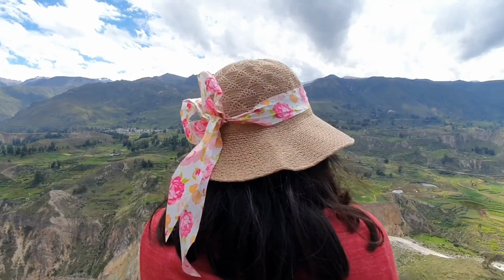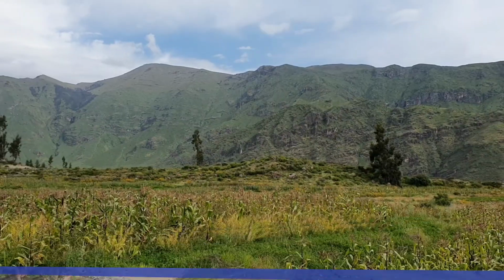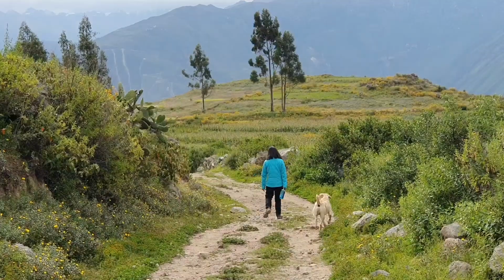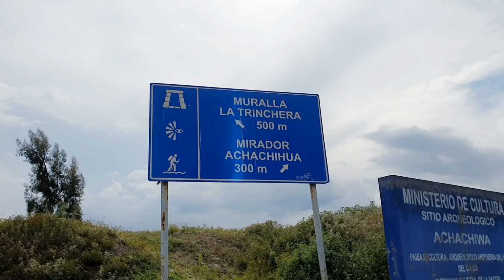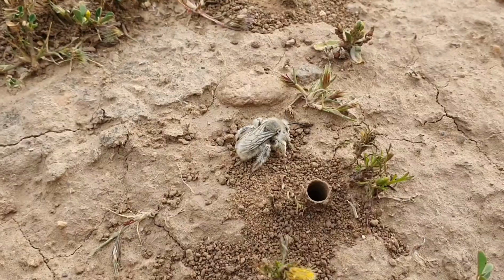Soon enough, we get to Cabanaconde, a small village at the rim of the canyon. Let's not wait around too long and start exploring. We are on our way to Mirador Achachiwa, and they said that this mirador offers one of the best views of Colca Canyon, and it's pretty close to Cabanaconde, so we'll check it out.